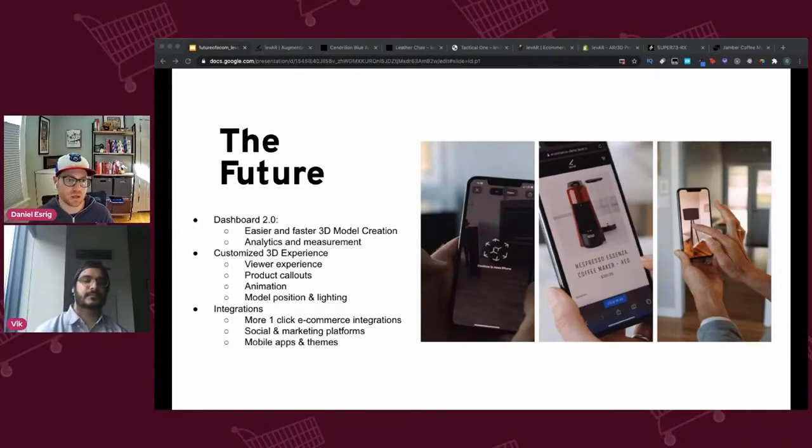And then finally, like I mentioned earlier with the activations, we want to make it easier for you to use the 3D experience wherever people are engaging with products. So whether it's building more integrations with e-commerce platforms or more integrations with social and marketing platforms, advertising platforms, or even email, SMS platforms, we want you to be able to, when you send that abandoned cart email through your Klaviyo type platform, have that 3D product activation right there with it, because we know that that's going to drive incremental time spent with the product, and it's going to help drive incremental transactions.